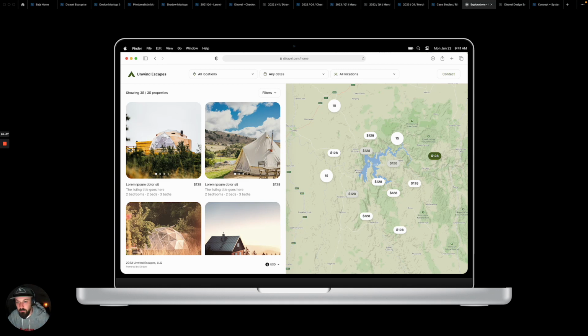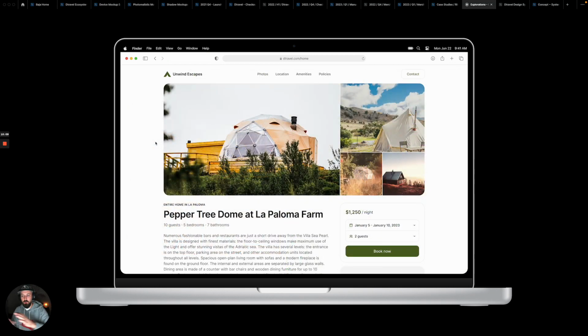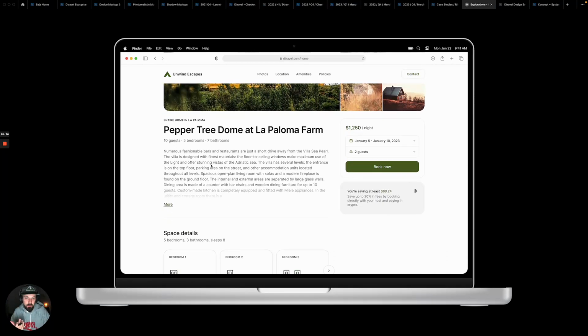When they click into a property, this is again one step further down that funnel. Here's where they're really thinking about the details of specific properties. What am I getting out of this? Does it match the needs and the vibe of my trip? And is the price worth it? So that's what we call P3, or page 3, the detailed page of your properties.